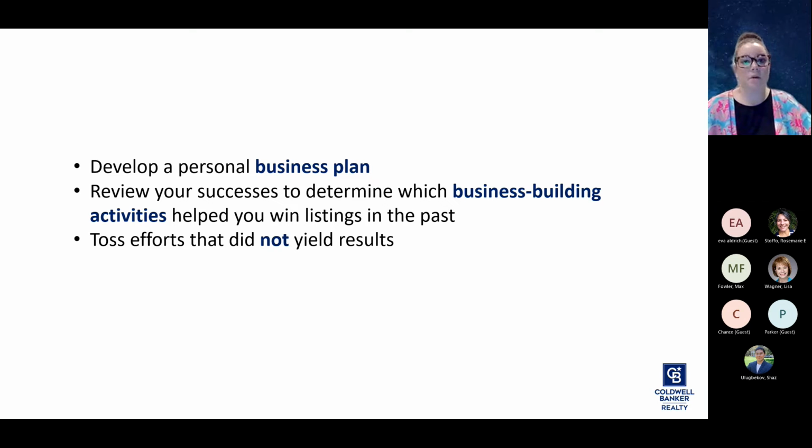So we talk about this in marketing a lot. When we try something, we're always looking for an ROI. You need a return on investment. If you're spending money on something and you're not seeing an ROI, depending upon what that is, we need to make sure that we're not putting that money towards that any longer.